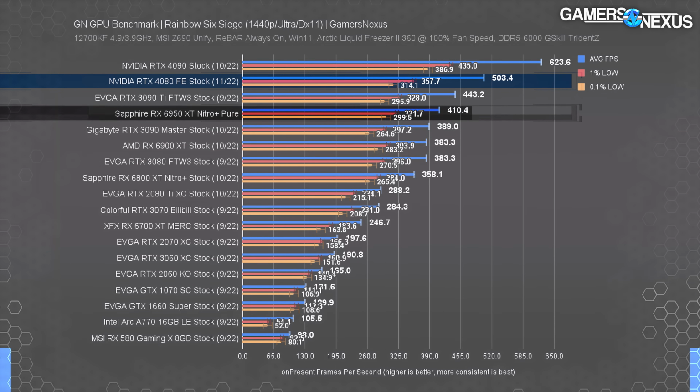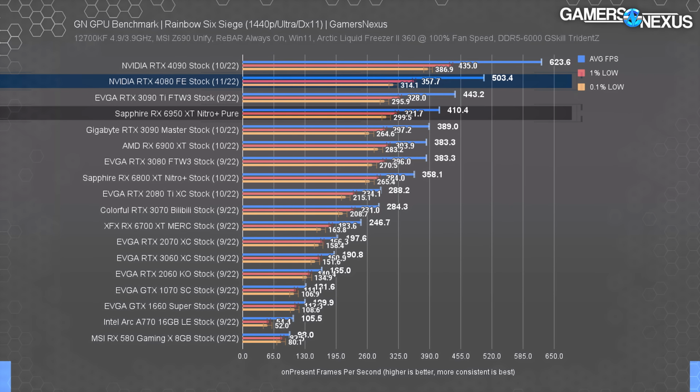As for the 6950 XT, the 4080 leads that by 23%. It's getting closer as the resolution shrinks. This is also a known trend.